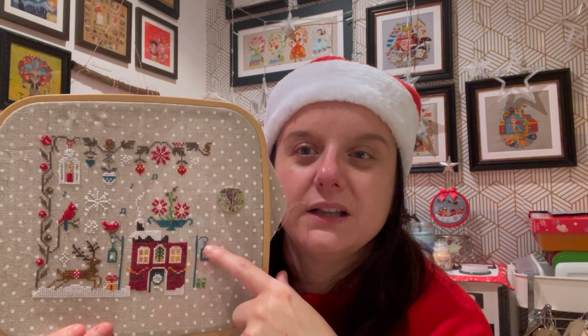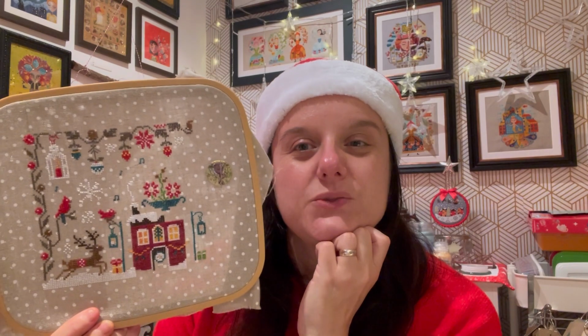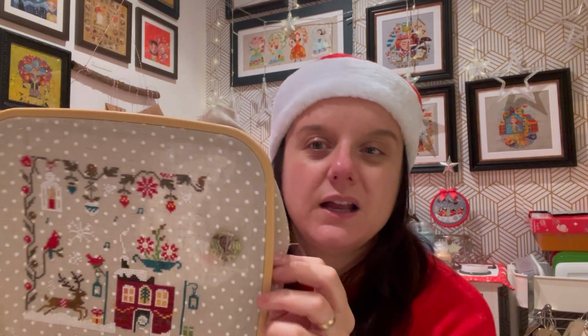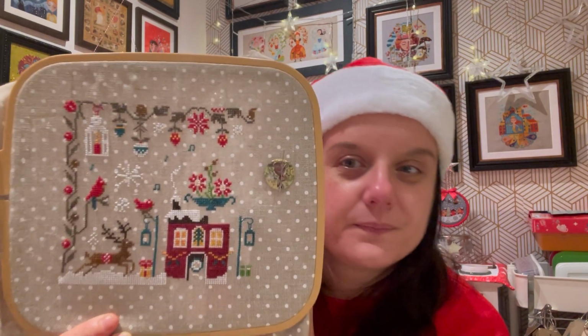I've done the vase on the top, the lamp post, those hanging bits and little music notes, and some snowflakes over here. So this one is coming along really lovely. I am using my own colors for it, and this is 28 count Petite Point by Zweigart.